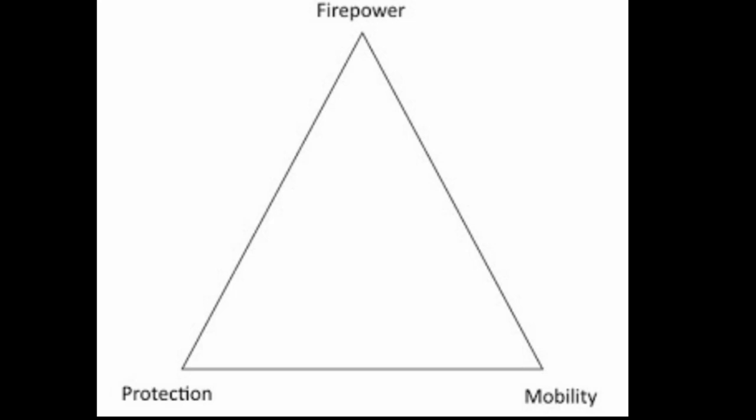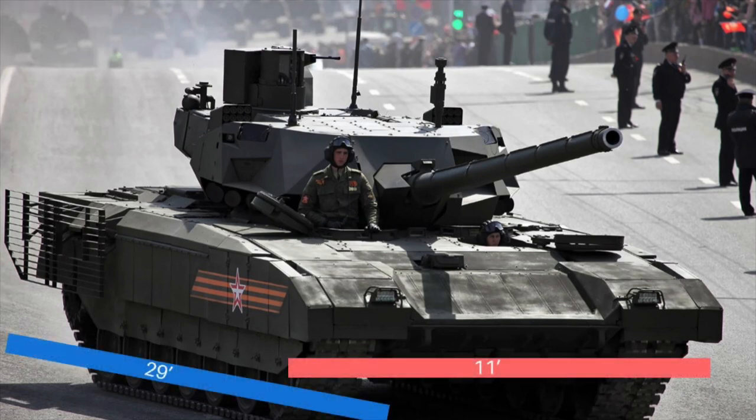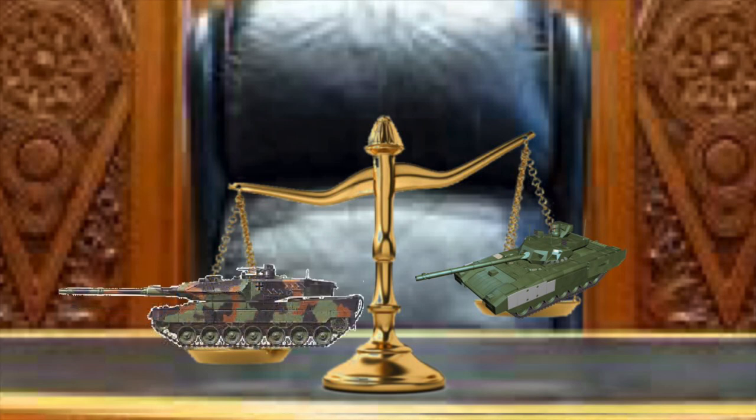Let us refer to the triangle of tank design for this review, even though this triangle does not tell us everything about the vehicle's full capabilities. Let's start with the size of the T-14 before the triangle. The tank is 29 feet long, 11 feet wide, and 11 feet tall, or in the metric system, 8.7 meters long, 3.5 meters wide, and 3.3 meters tall, making it slightly taller than its counterparts in the West. The T-14 is said to be 48 to 55 tons, making it lighter than the M1A2 Abrams, Challenger 2, as well as the 62-ton Leopard 2A7.